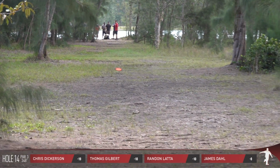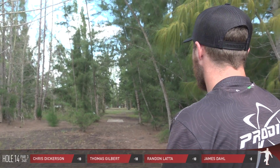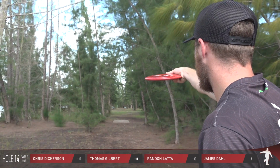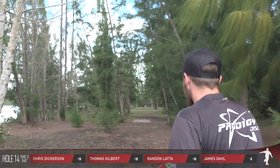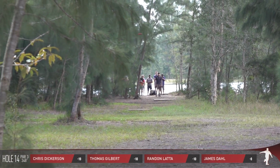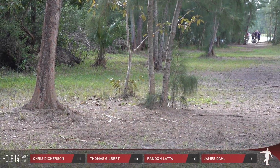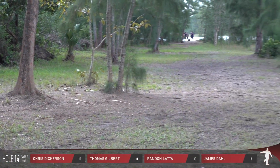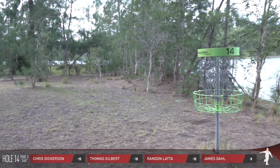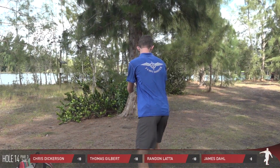And James is just another smooth shot. Skips a little far to the left, but should be able to get up and down. And Chris with that red M3. Drifts a little right, but yeah. It looked like it wanted to drift, and it got a slight redirect as we're lining up the pin there. And it looks like he's still going to be putting.